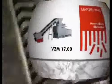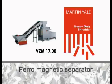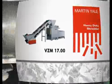The pre-shredded material falls out of the pre-shredder directly onto the conveyor belt and then flows to the second, higher security cutting unit. The version VZM1700 has a magnetic iron separating drum with a permanent magnet next to the two cutting units. Folder mechanisms, protective corners and other iron and metal parts are forcefully filtered out there.